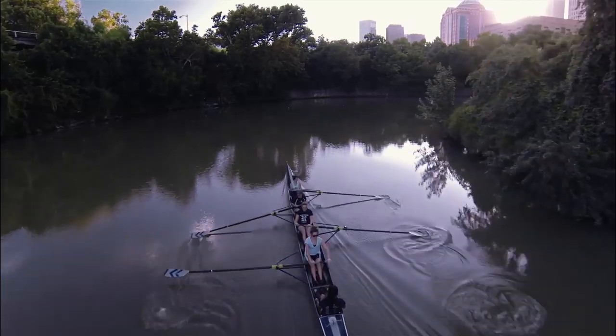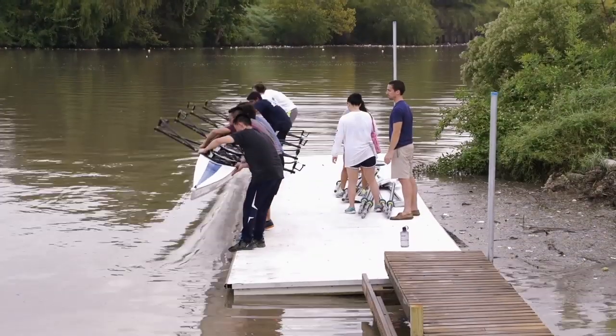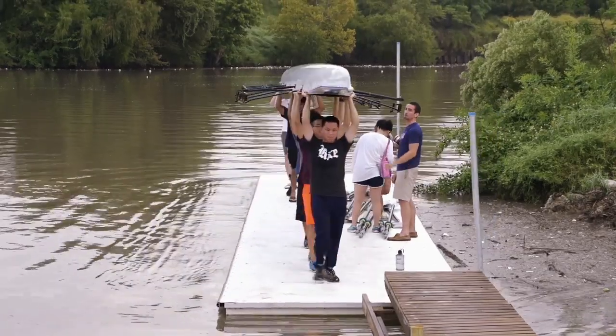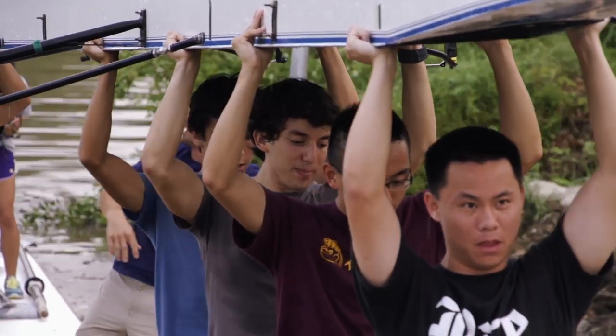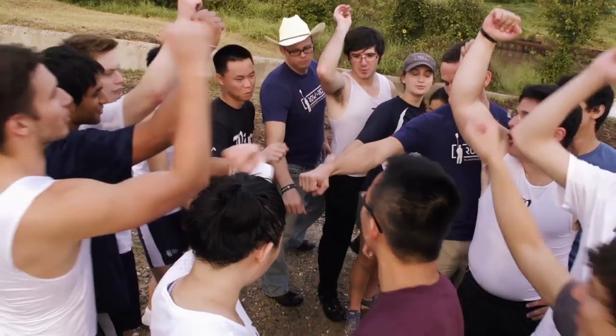We believe in what this can provide students that the classroom alone cannot, and this teaches them things like unity, support for each other, leadership. It's very hard to replicate in any other experience that we can just produce. 1, 2, 3. Rice Crew!